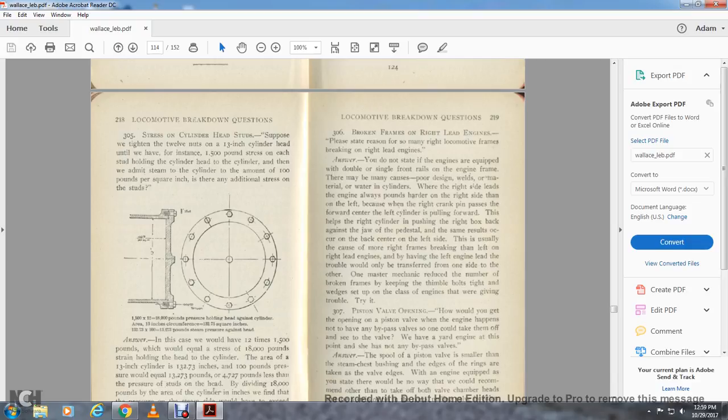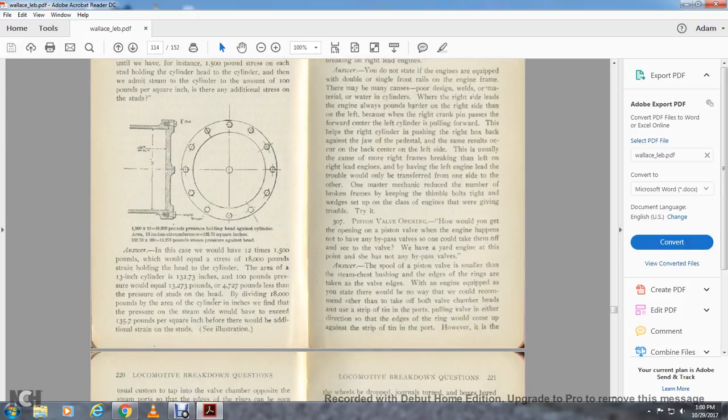Because the right crank pin passes the forward center while the left center is pulling forward, this helps the right cylinder push the right box back against the jaw of the pedestal. The same result occurs on the curves at the back center of the left side. This usually causes more frame breaking on right lead engines. By having the left engine lead, the trouble would only be transferred from one side to the other. One master mechanic reduced the number of broken frames by keeping the thimble bolts tightened and the wedges set up on the class of engines that were giving them trouble.